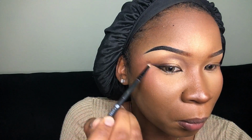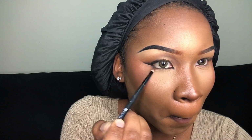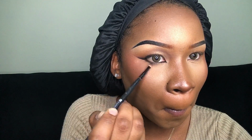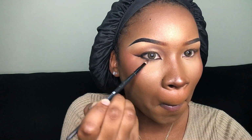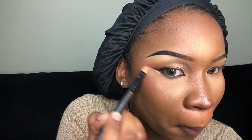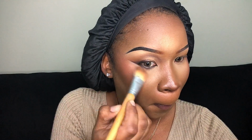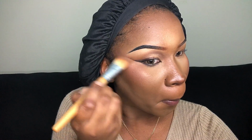And I'm going back with that same brush, just to blend everything together so it doesn't look harsh, because to get this effect, everything must look very much shadowed and smooth, as you can see there. Oh my gosh, I love how this is coming together. So now I'm just going back in with that concealer, just to clean up a bit of the excess makeup. Just blending that concealer away. I'm not being harsh on it, I'm just patting it smoothly.